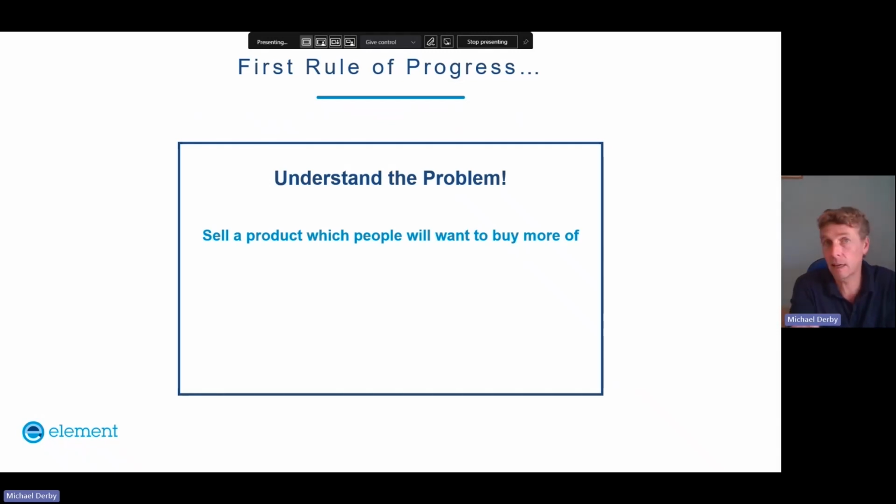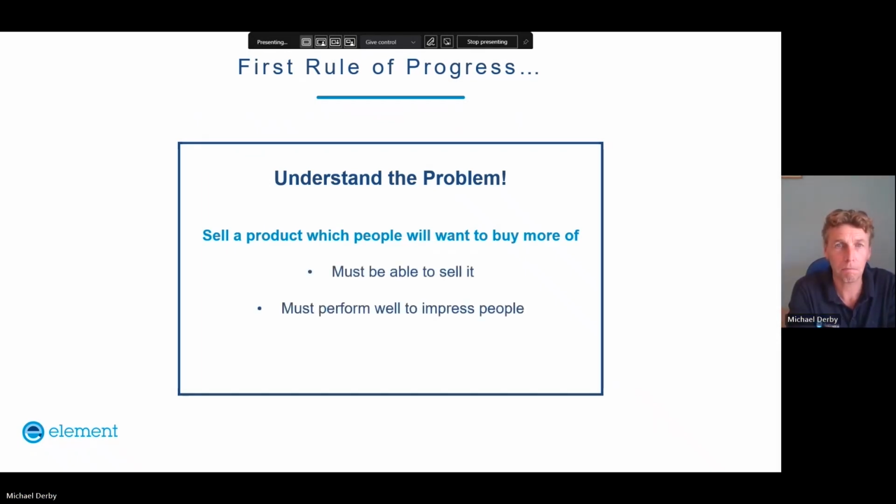In this sustainable circular world, we don't really want to be selling lots and lots of products that break and then we have to sell a new one. What we want to sell is such a good product that if it does have to get replaced, people will come back to you. But better still, they keep your product forever because it works so well and they recommend them to all of their friends. So they must be able to sell it and it must perform well.